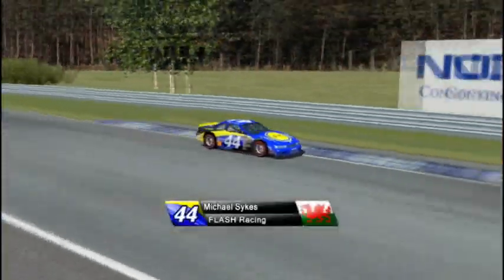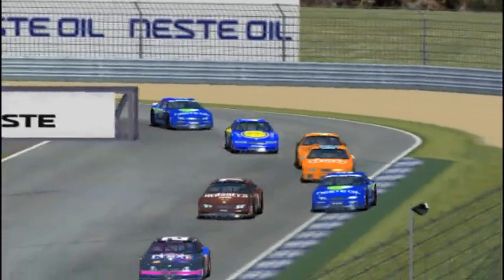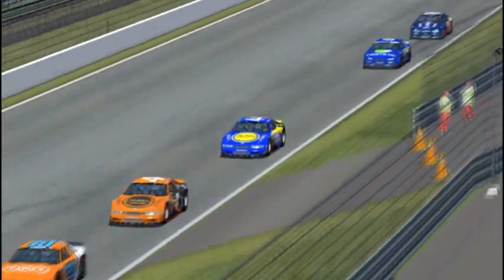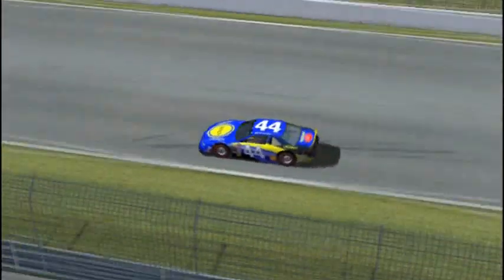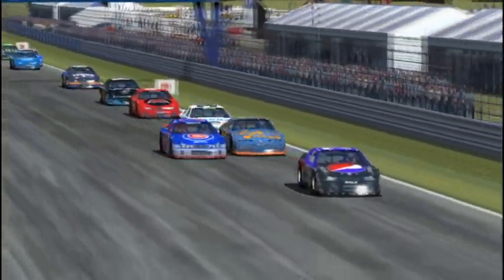Here's the unluckiest driver of the year, Michael Sykes in car number 44. He's been one of the quick drivers and one of the threats to win just about every single race this year, but he does not have any results to show for it this season, and that's a travesty.